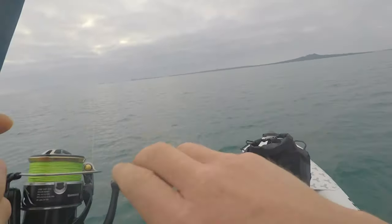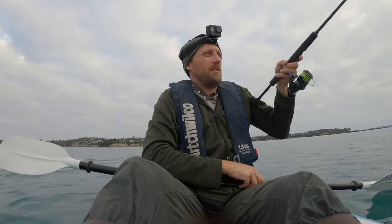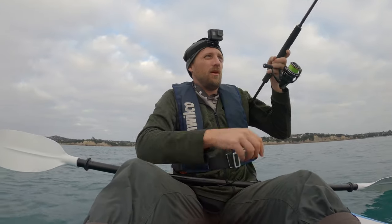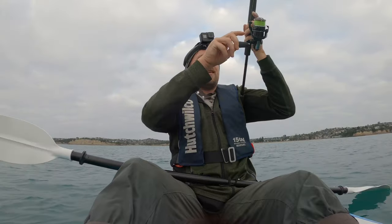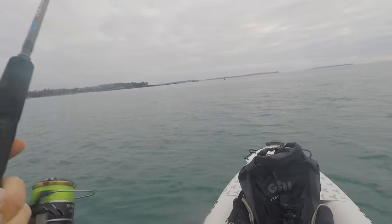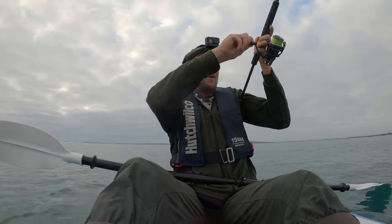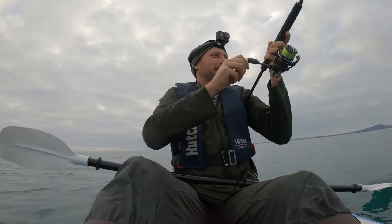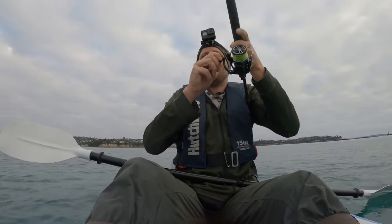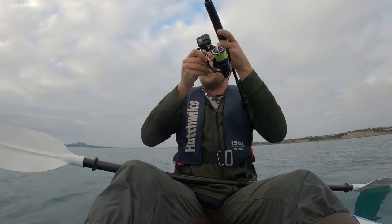There we go. Fish on. Yeah, nice. That's a snapper. Oh, maybe not. Maybe it's a kahawai. Yeah, boy. That's what we're talking about. Oh man, I love these fleas. Oh yeah. Oh yeah. This is so much fun.